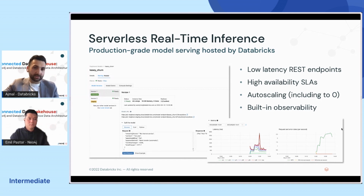So for example, the closeness centrality features that Emil is going to touch upon, it recalculates them, and then predicts for us whether there's going to be a delay. And this really is production grade. So we're able to scale. It's got high availability and SLAs and auto scaling and observability as well. So we can see if our API has degraded over time.